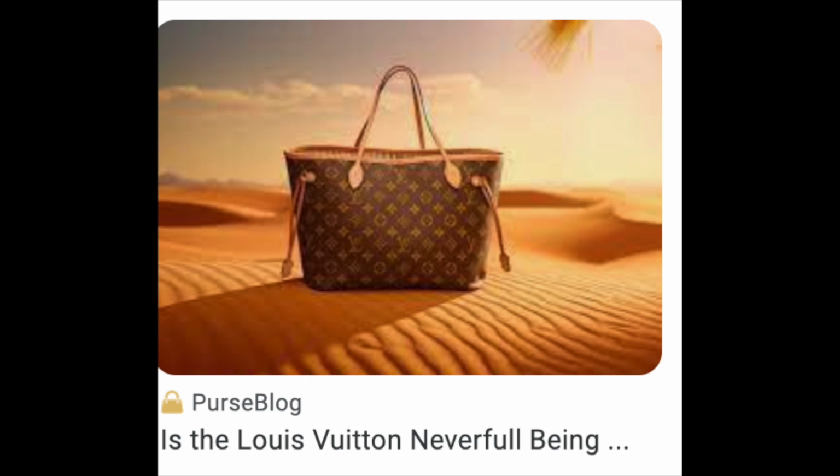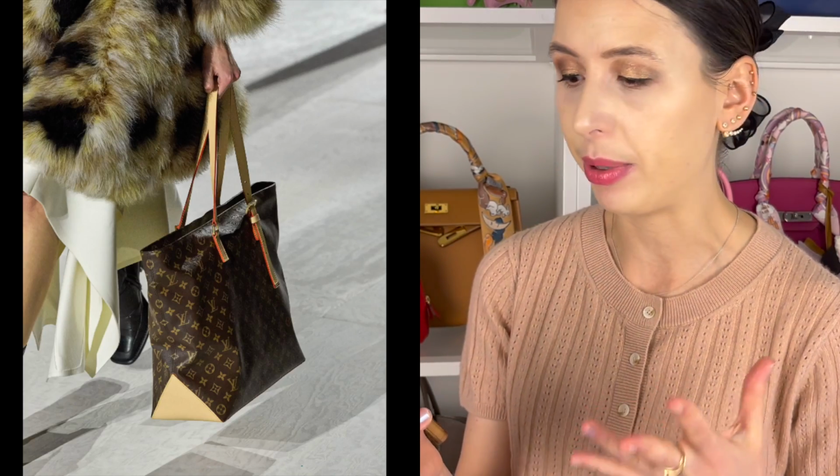And, you know, there was a rumor last year that the Neverfull was being discontinued. And I had a theory that they'd release a tote bag with a zip, because that is what everyone is asking for. And lo and behold, guys, we have this new tote bag with a zipper.